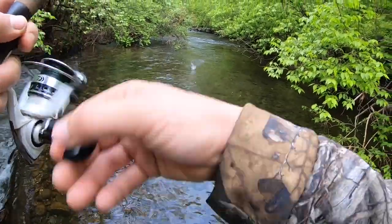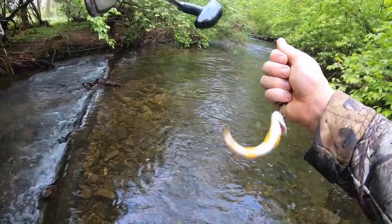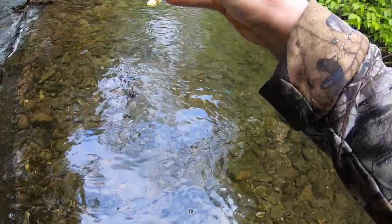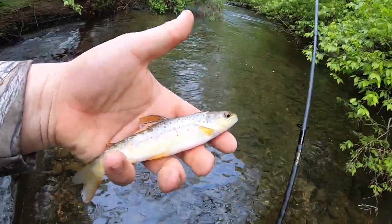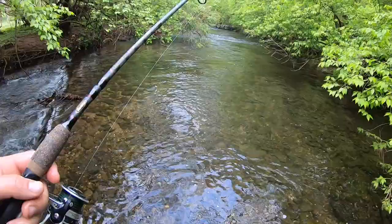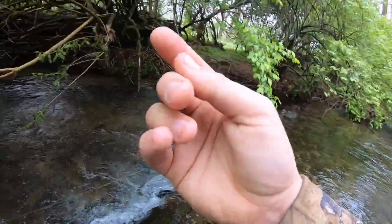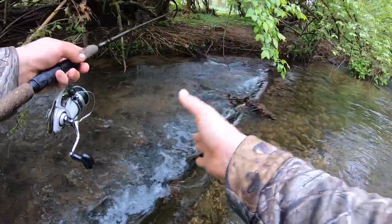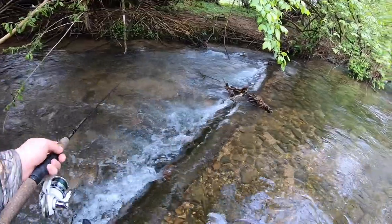Ooh, got him. Yeah, buddy. Little guy. Okay, buddy. Whew, look at the colors on that baby. See, dude, I'm cool catching a small trout like that. That doesn't bother me one bit. The big ones are fun, but just being able to catch the wild guy is fun too.